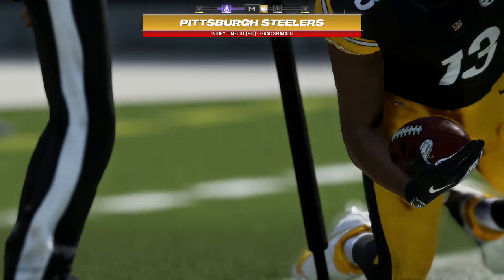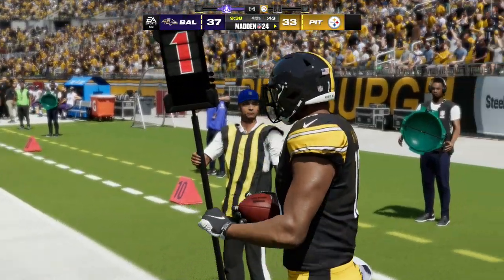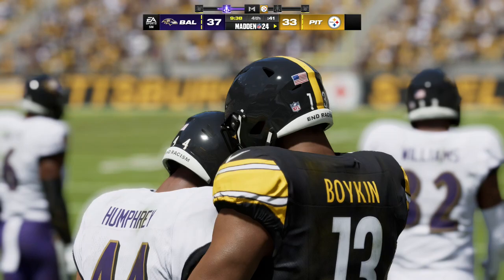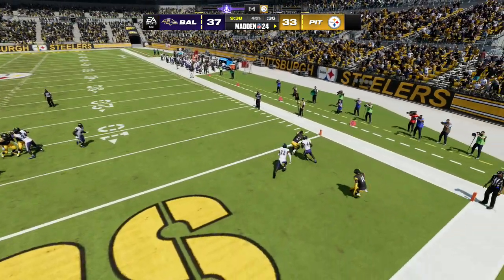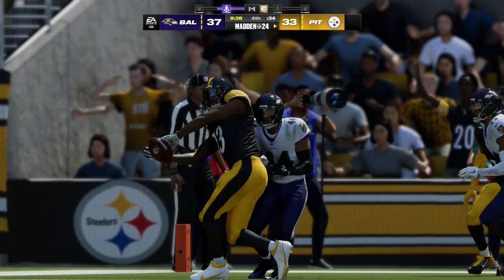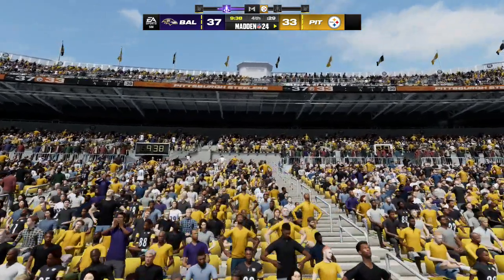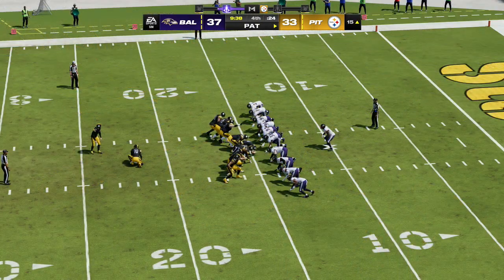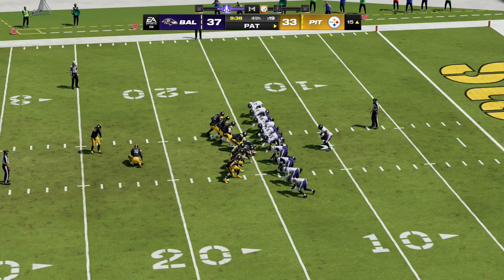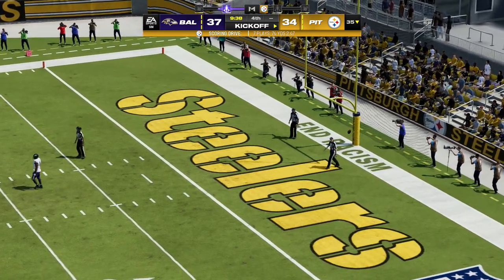And in for the Steelers, touchdown. Miles Boykin from 4 yards out. And the Steelers have made it a 1-score game again here in the 4th. Extra point now by Boswell. And the lead is down to a field goal now.